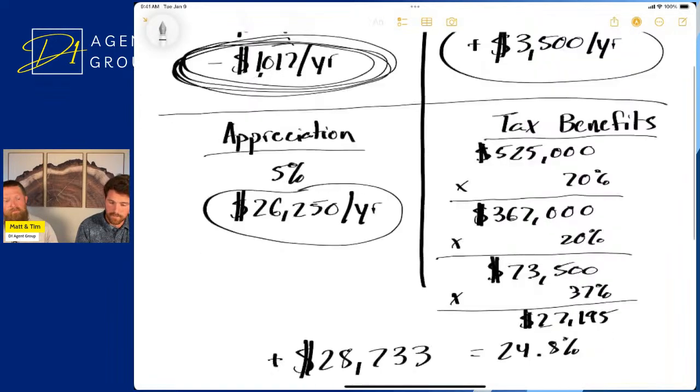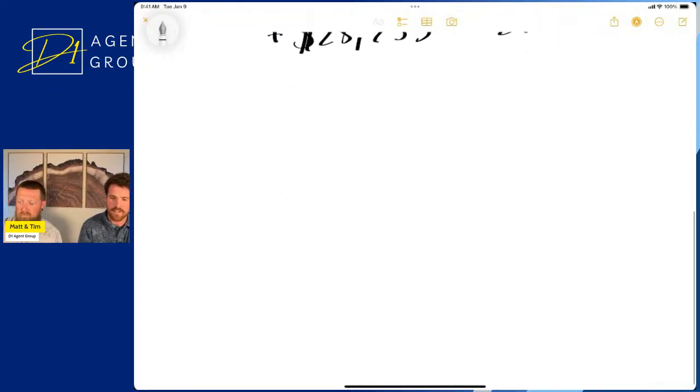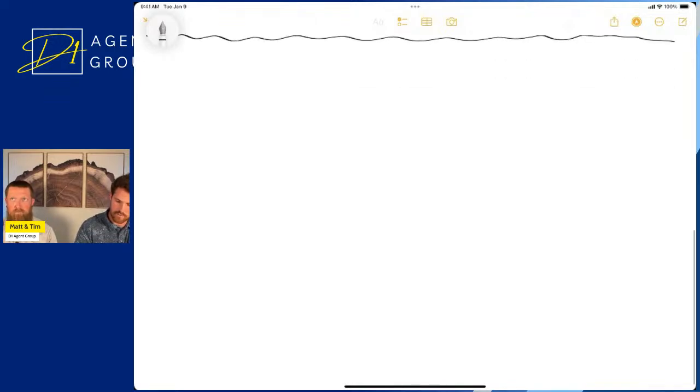Yeah. Okay. So let's transition. We just showed you a quick breakdown of year one. Let's go ahead and transition and just do a 5-year outlook here. So just going to draw a line, scroll up a little bit.